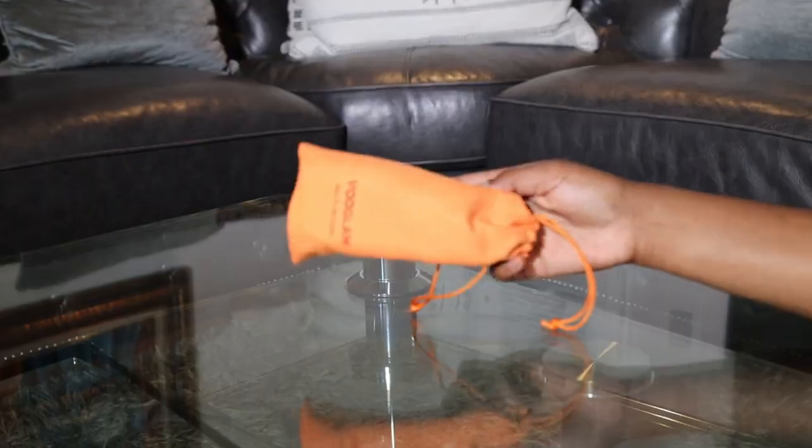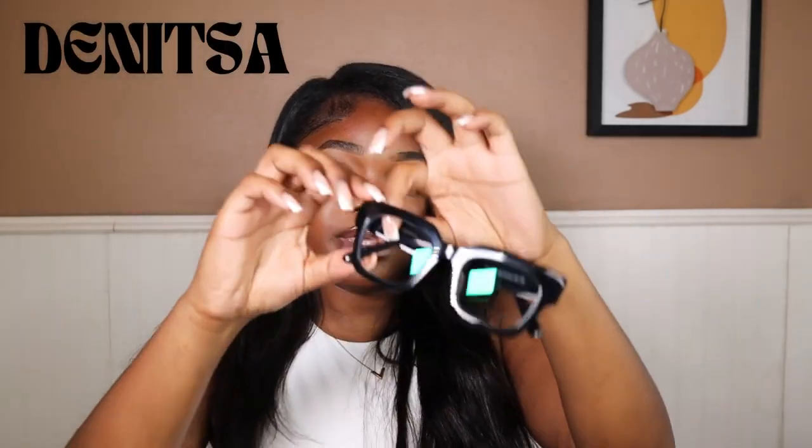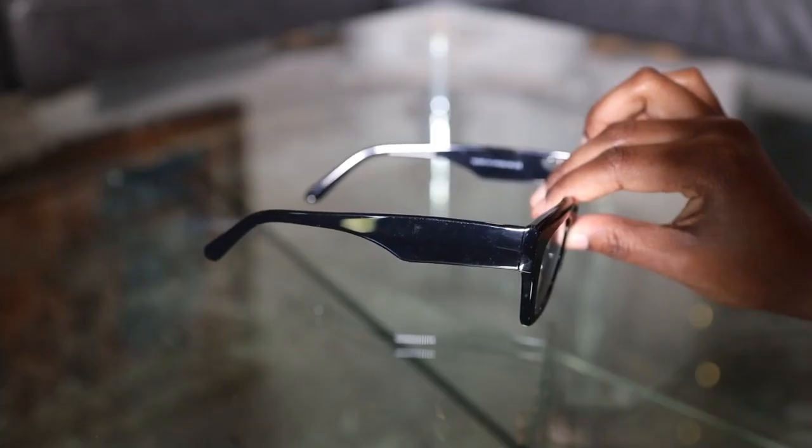So now let's get right into the frames. All your glasses will come in this baggie as well. It's a cloth material and it has drawstrings to pull it together. The first frame that I have is Denitsa. It's this black frame. It's a full rim squared, and I want to say it's your basic everyday wear. This is how the frames look on me, and I love it. Personally, I would wear this frame every day.